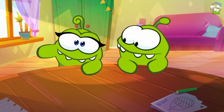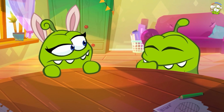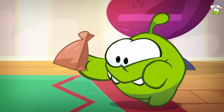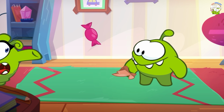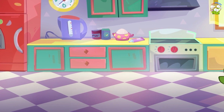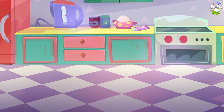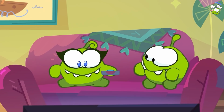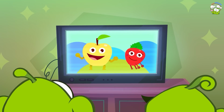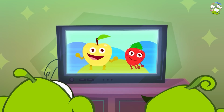Hey, it's Om Nom and Om Nelle. They're at home today because home is where the fun is. They like to play fun tricks on each other and play games like chase and tag. It's so much fun being at home and there are so many things to do. For example, Om Nelle loves to watch TV. She likes to watch funny programs and her favourite cartoon.